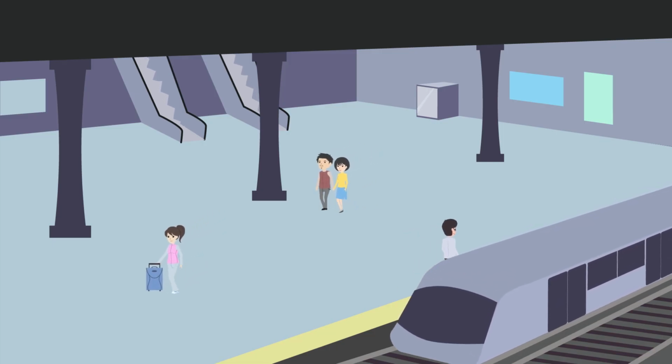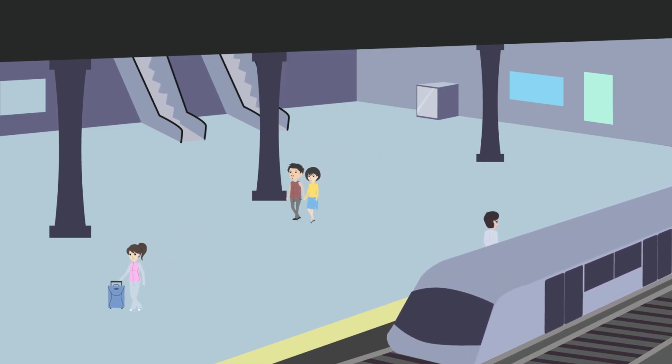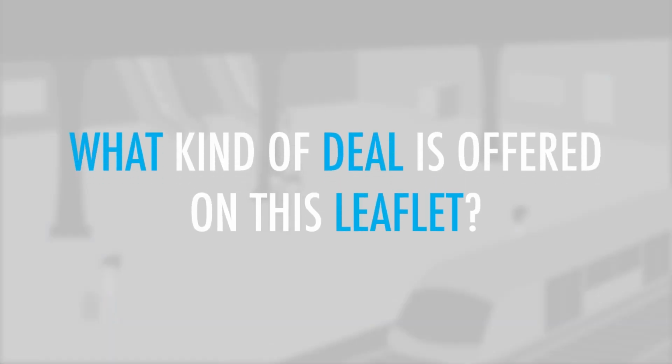You are exiting a train station when a person suddenly hands you a leaflet. What kind of deal is offered on this leaflet?